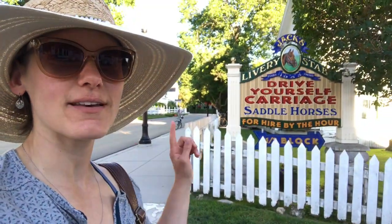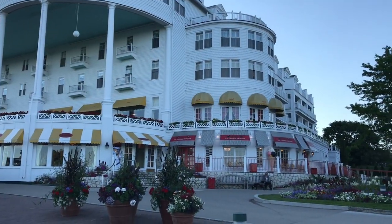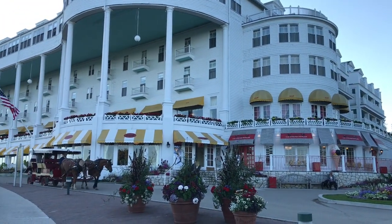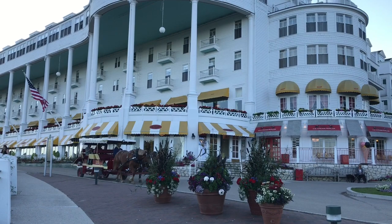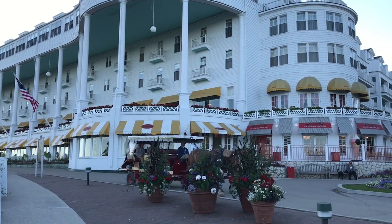Okay, we have found the livery where you can rent a horse and carriage and drive them around the island by yourself. Because that sounds safe. We're going to give it a try, though. This is the Grand Hotel. After 6 p.m. there's a dress code where ladies may not wear slacks and men must be in a shirt and tie.